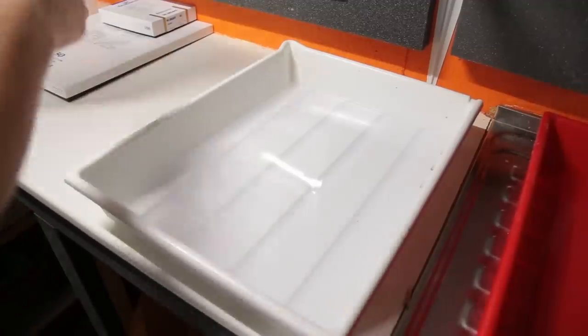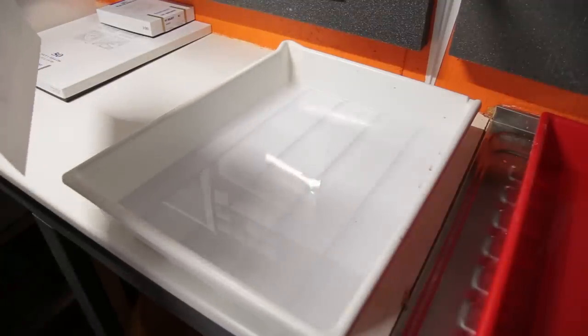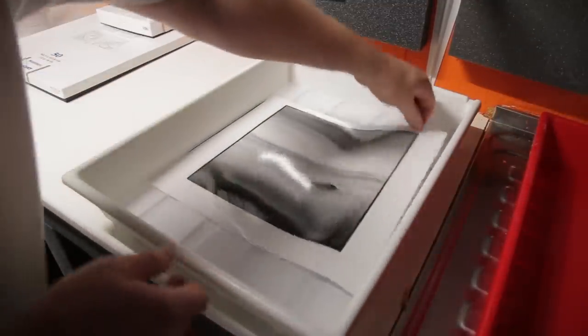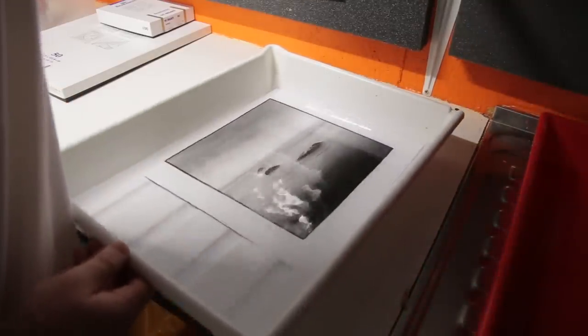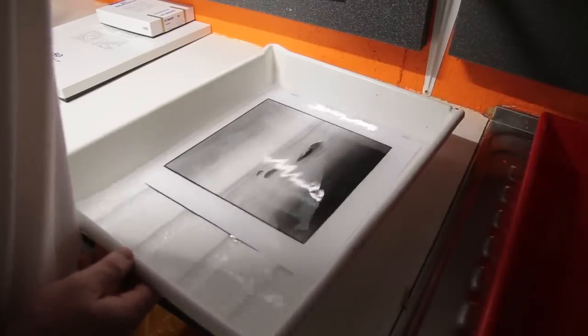So I've already put the selenium toner inside here. I've mixed it as it says on the instructions, which is one part to 20 parts water, and it's at normal room temperature. So in it goes. It's really smelly, this stuff, actually. So I'm just going to agitate it. I've got a timer up here. It's off camera. Four minutes. I'm just going to agitate this now for 4 minutes.